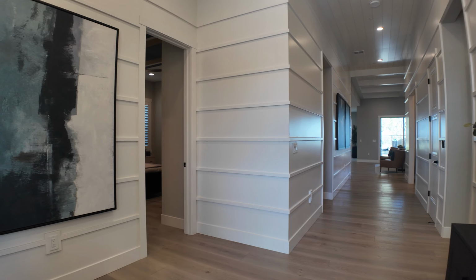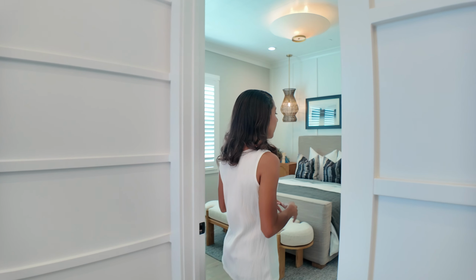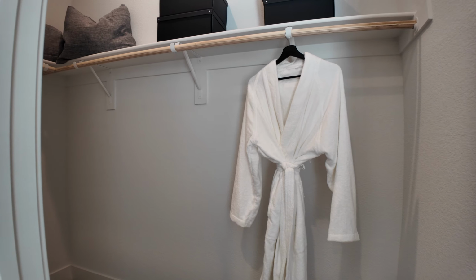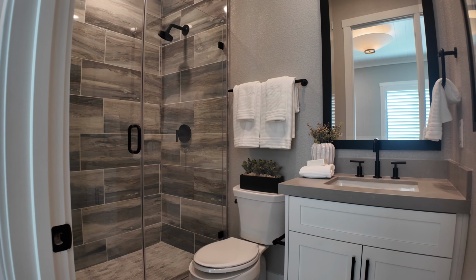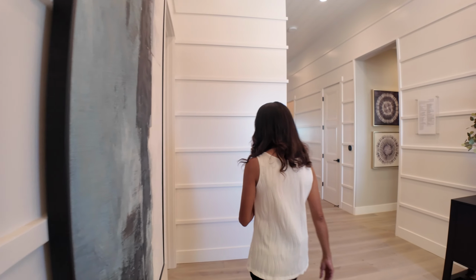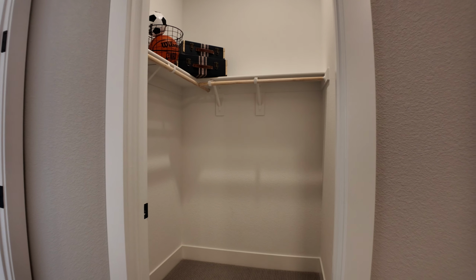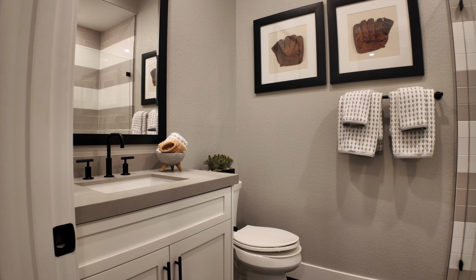Right here at the front of the home, we're going to have 2 secondary bedrooms, and these are all going to be junior suites. So you're going to have walk-in closets as well as ensuite bathrooms. You'll see the beautiful finishes here with the vanity sinks and the showers. Moving over to the second bedroom here at the entry, we have another walk-in closet, and on the other side of the room we have that ensuite bathroom.